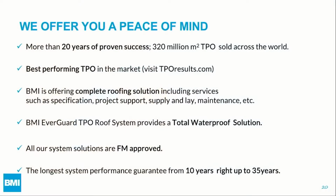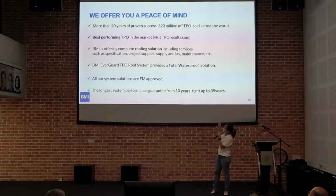So for BMI, we are flexible. We can undertake a project supply and install, and we also provide the shop drawing design. If the contractors are going to use the BMI system, we provide a 20 years system guarantee. The whole system has been supplied worldwide for more than 320 million square meters. Our TPO membrane is the best performing in the market, you can search the website tporesult.com to have a review.